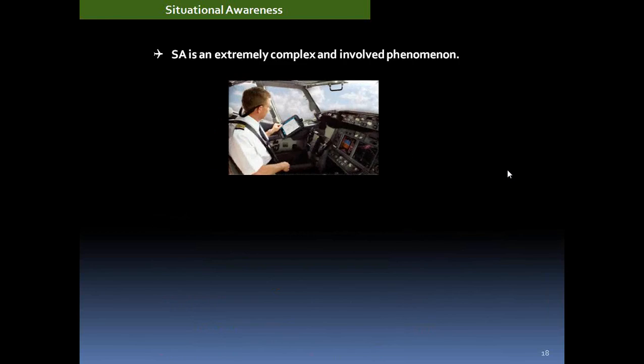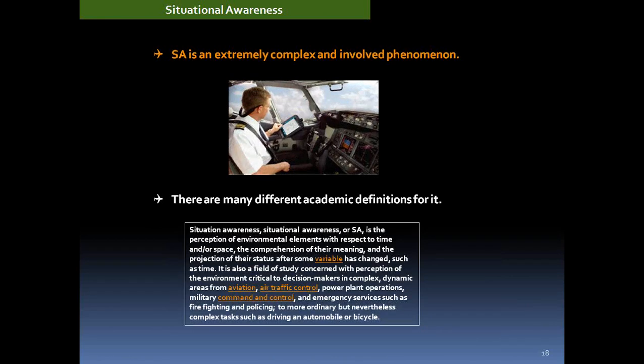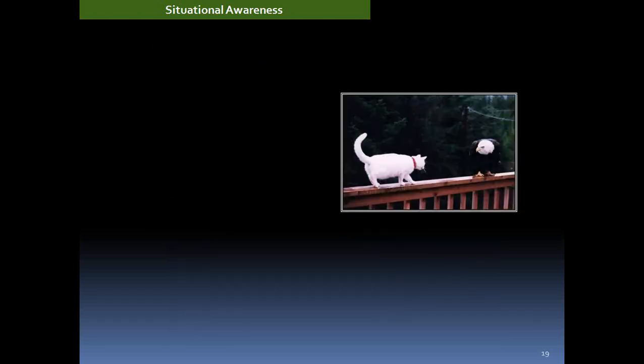Situational awareness is an extremely complex and involved phenomenon. There are many different academic definitions for it. There are 5 essential questions that we want to address regarding SA. Now, I have a question for you. Think that cat has a good SA right now?